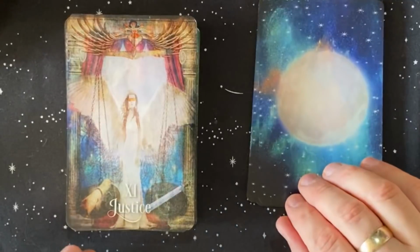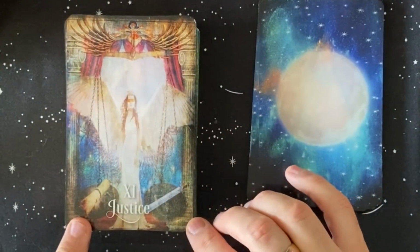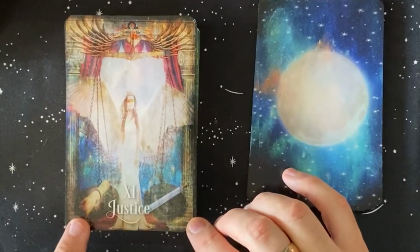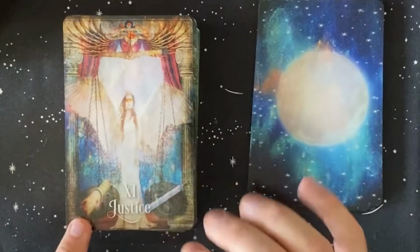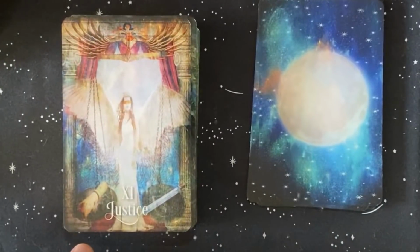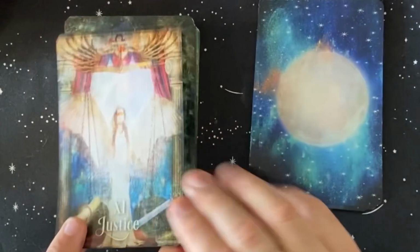Here we have Justice. These scales. Wow. The sword is balancing against the pen, which is mightier. She's blindfolded.